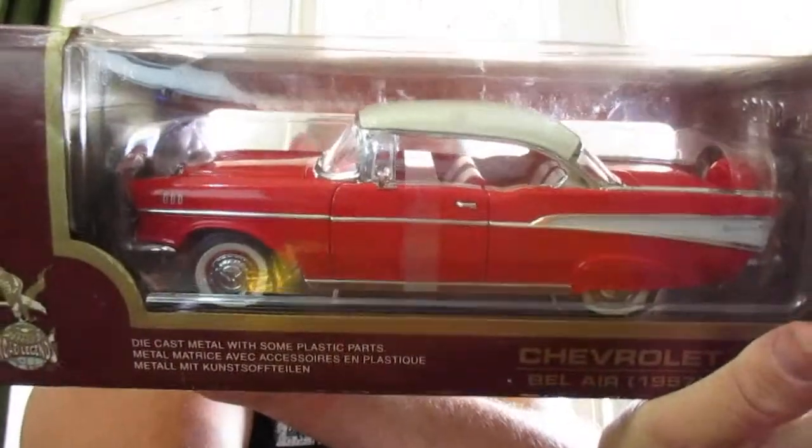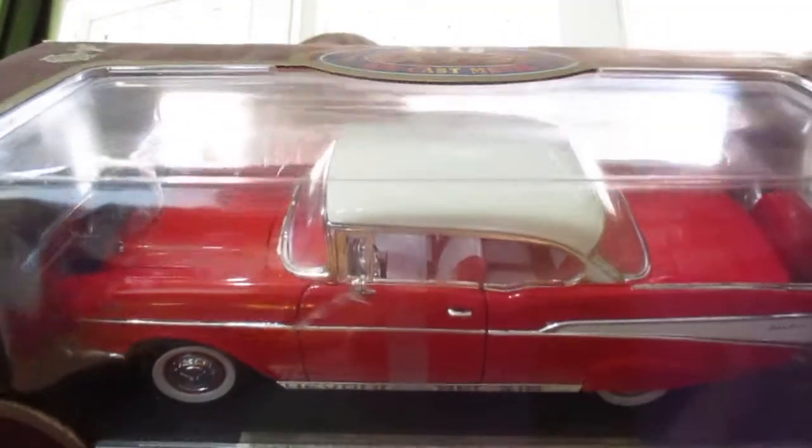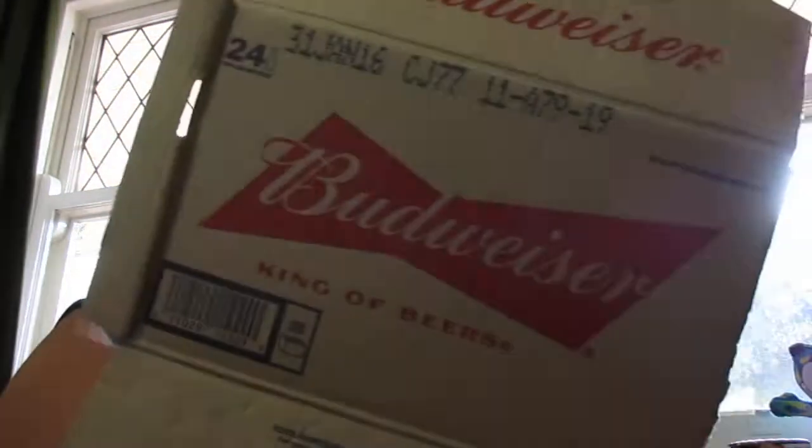Okay, what have we got? This one's the Chevy Bel Air 957 by Road Legends, and that is it. Yep, that is it. Alright, yep, nothing else in that box. Yep. Okay, and obviously drunk Budweiser.